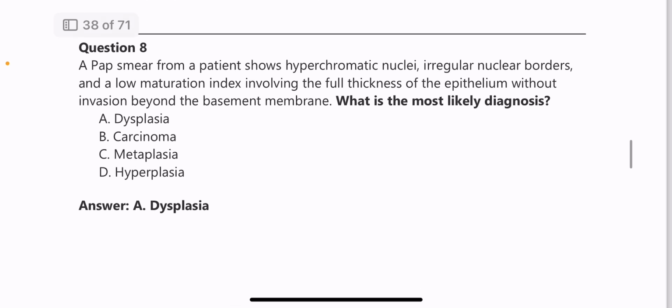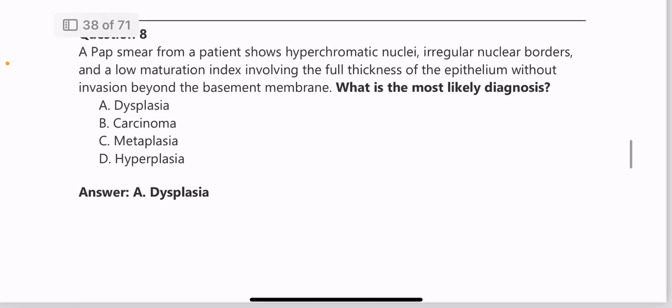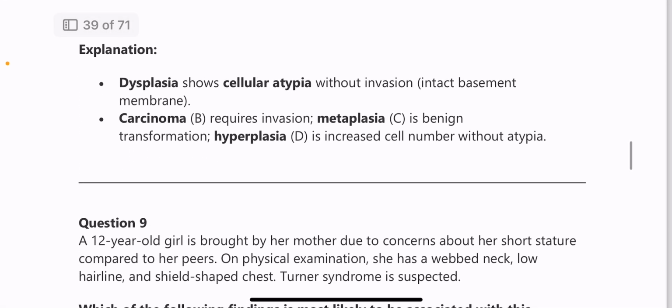Next question. A pap smear from a patient shows hyperchromatic nuclei, irregular nuclear borders, and a low maturation index involving the full thickness of the epithelium without invasion beyond the basement membrane. What is the most likely diagnosis? Answer is dysplasia. It shows cellular atypia without invasion.